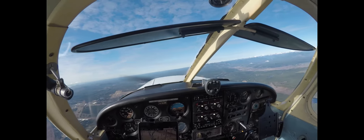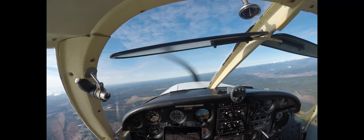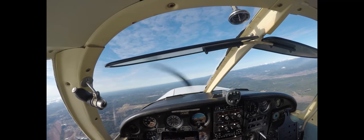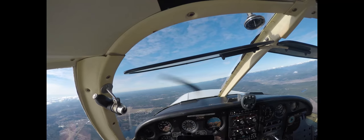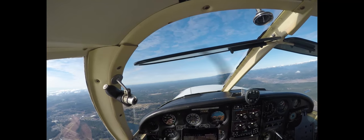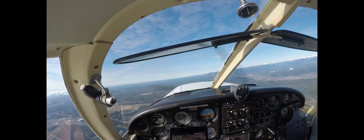Now we're going to climb to 4,500. And there's a guy coming into Sanderson Field right now. I see him. He's 800 feet below and at our 9 o'clock. 8 o'clock. Okay, there's 3,000, passing 3,500, looking for 4,500.